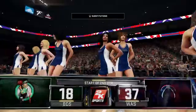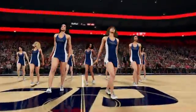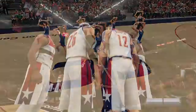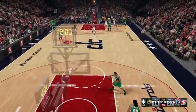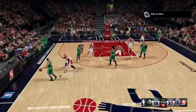And welcome back. It's been all one-sided so far through the first quarter as our second quarter gets underway. And quite a position here for the Wizards to be in. What do you guys think? This has been a shooting drill thus far. Warm-up jumpers because there hasn't been much resistance. Celtics trail by 19.